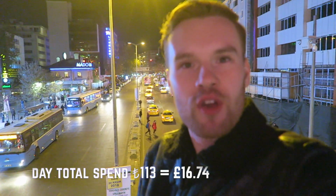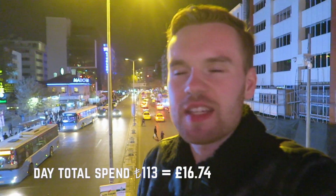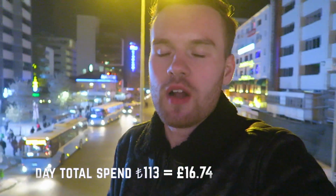There you go. Transportation is quite reasonable here and convenient, and it's not hard to get around. The taxis don't rip you off, they're on a meter, so you're all good. So after adding up all the costs for today, the total spend is 113 lira, which comes to around 16 British pounds. I think that's very reasonable, and it's interesting to see just how much a city in Turkey costs that isn't catered towards tourists like Istanbul, and that was the main objective of this video, and I hope you found it useful.